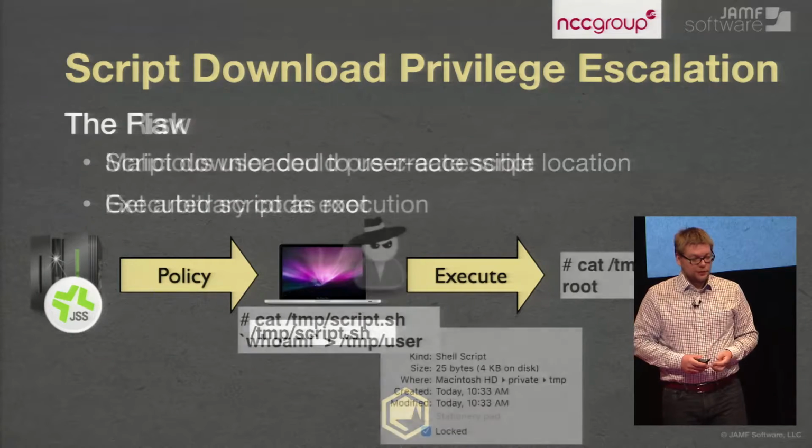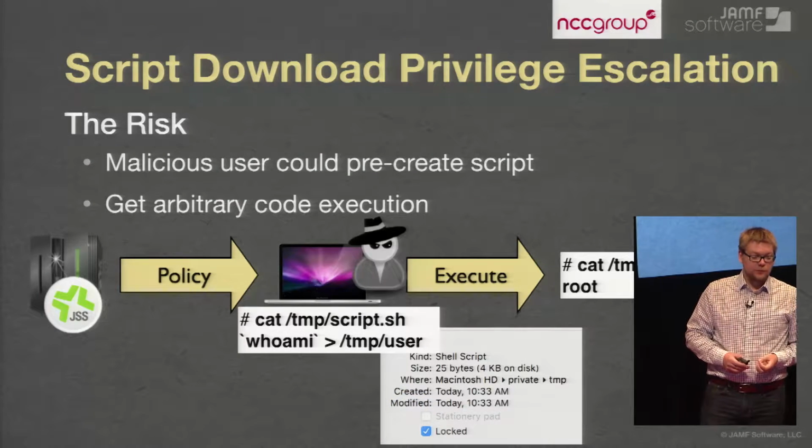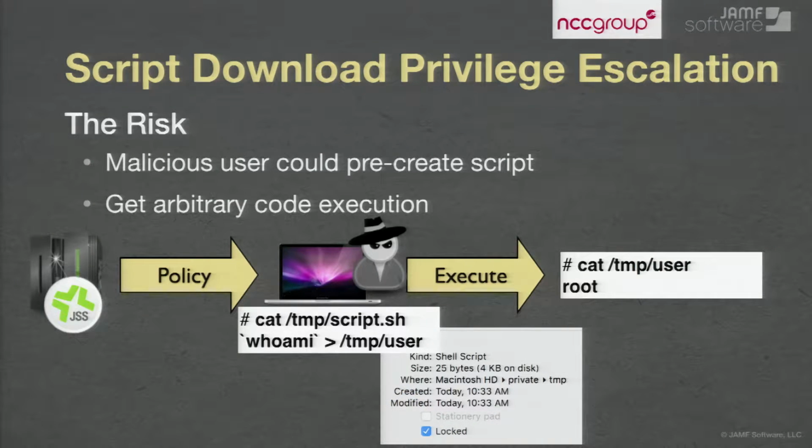The problem, though, was that if you're a malicious attacker, you can write a shell script in that location. For example, in this example here, we simply call whoami to see as which user this would be executed, and write that into some temporary file. And then you set the locked flag for the HFS file system on that file. So then no other process will be able to modify this file, so it cannot be overwritten.